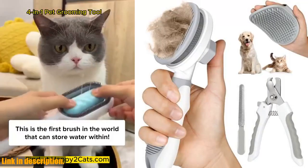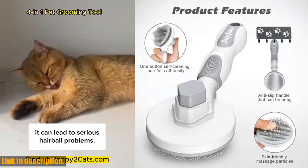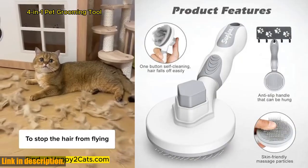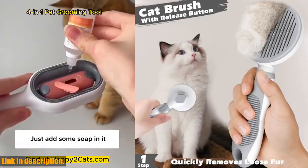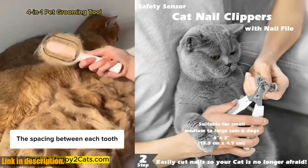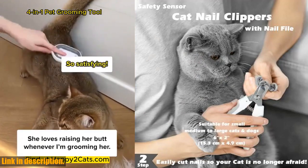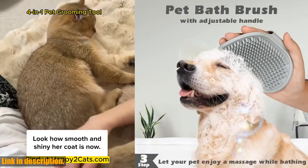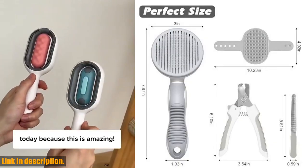Hey there, pet lovers. Today we're going to talk about the ultimate 4PCS cat grooming kit, the perfect solution for all your furry friends' grooming needs. This professional pet grooming kit has been carefully selected by cat lovers to ensure that it meets all the grooming needs of your pet. From a cat brush for shedding to a cat nail trimmer with nail file and a cat grooming massage bath brush, this kit has everything you need to keep your cat looking and feeling their best.